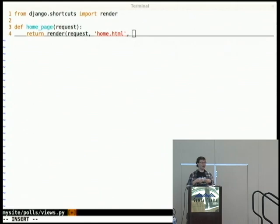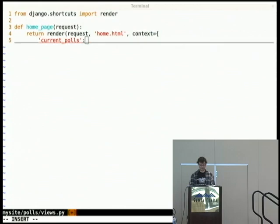And the terminology Django uses is that rendering a template happens in a context. And the context is a dictionary of variable names to Python variables that you want the template to be able to access. So here we wanted current polls. So context equals... Nothing is my fault. It's all my fault. Let's put it on multiple lines so we can read that a little bit. And let's just say that we want to have all the poll objects.